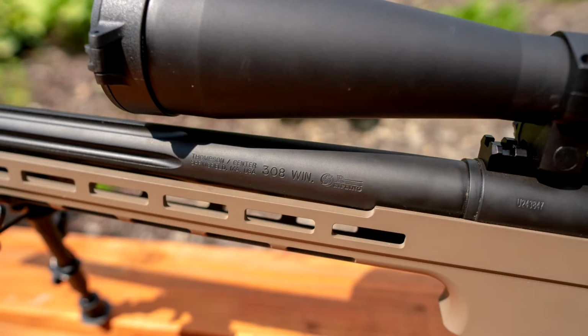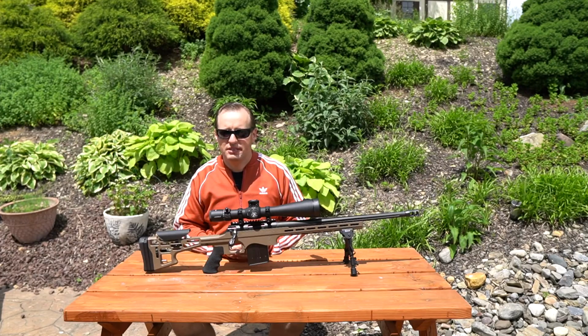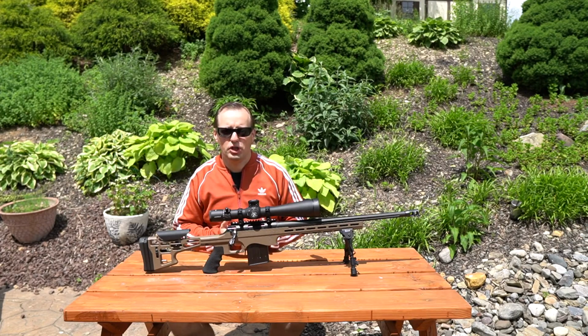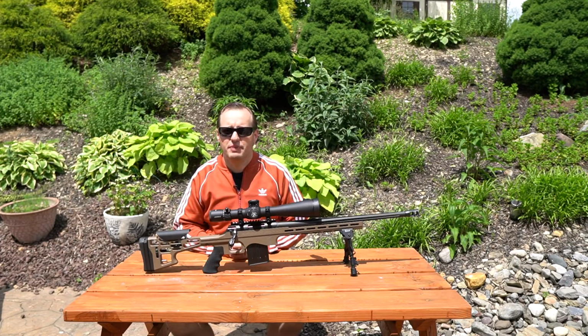Moving on, the barrel. The Thompson Center LRR comes with barrels in 3 different lengths, depending on the caliber that you choose. The 308 I have here comes with a 20-inch fluted barrel. The 6.5 Creedmoor comes with a 24-inch barrel. And the 243 comes with a 26-inch barrel.